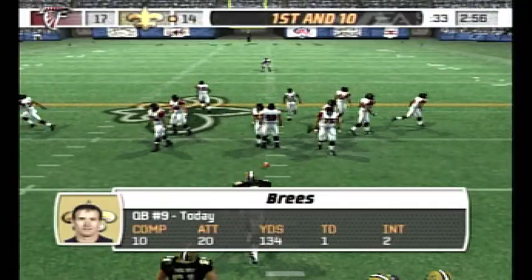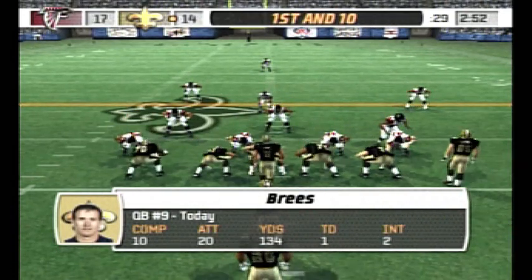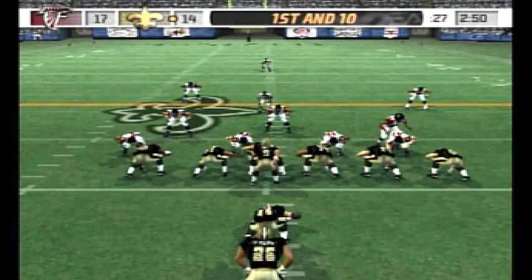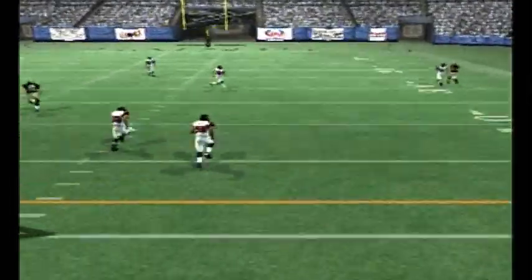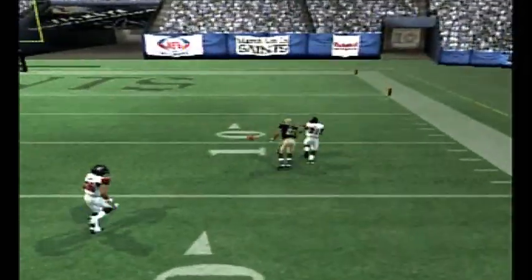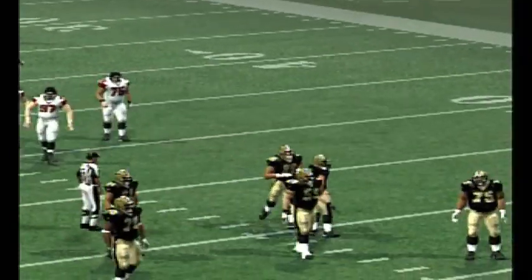First and 10. Ball on the 42-yard line. Atlanta comes out in a 4-3. Looking upfield, they'll go with a play fake. Deep throw, and he dropped it. That was a pretty good throw, and the receiver was able to get to it. He just couldn't close the deal and bring it in for the catch.